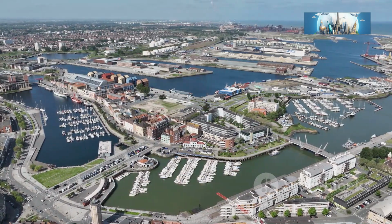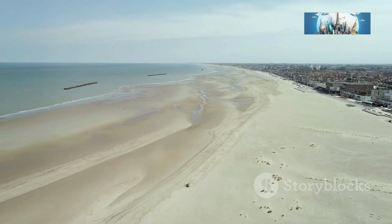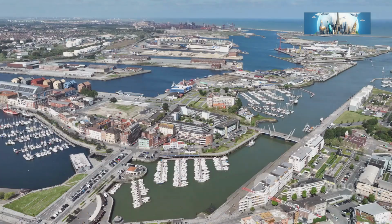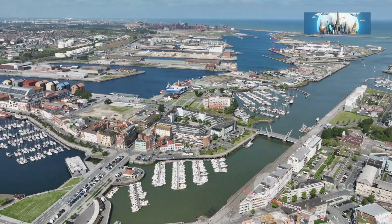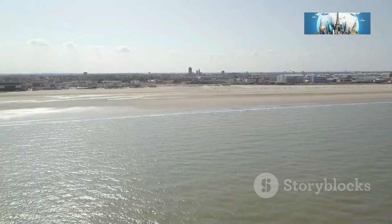Well, there you have it, folks, my top 5 must-visit spots in Dunkirk. From the historical significance of Dunkirk Beach to the vibrant energy of the carnival, from the maritime wonders of the Port Museum to the architectural splendor of Saint Eloi Church and the strategic grandeur of Fort des Dunes, Dunkirk has something to offer everyone.